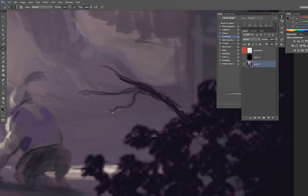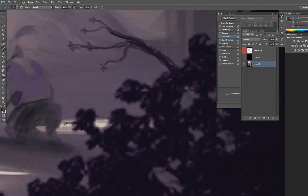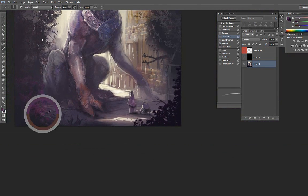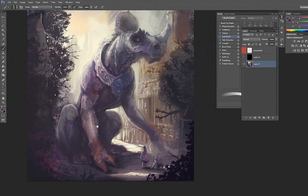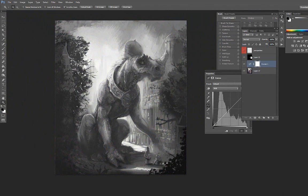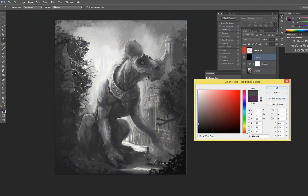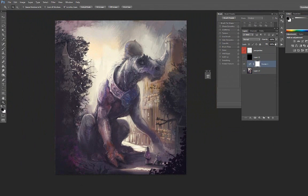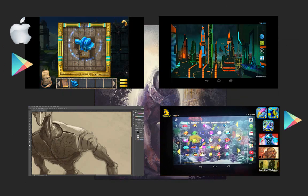I'm adding this tiny branch to basically move your eye from that corner right into those foreground characters. And as you can see, we've got a lot of colors right now on this painting, and it looks really cool. I'm trying to add some final adjustments, and I think the painting itself is already looking good. I don't really need to do any adjustment. It's got a lot of light areas, a lot of dark areas, lots of midtones.